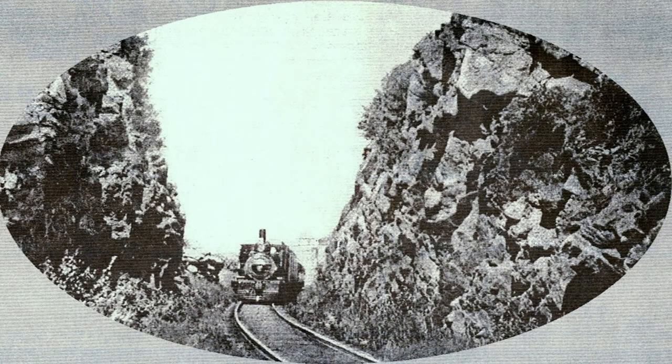The railroad came to Bracebridge in 1885. Not many people know, but right here in the middle of Bracebridge there's a rock cut, and this is it here. It was done by hand, of course. There was no machinery, all by rock drills. And that rock cut just south of the river is 300 feet long and about 60 feet deep. It was widened in the 1920s because the trains got bigger.